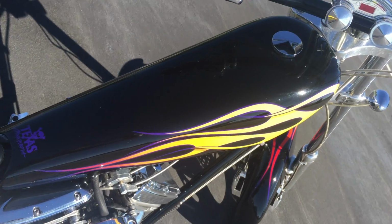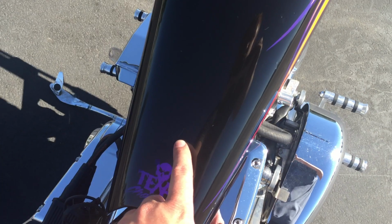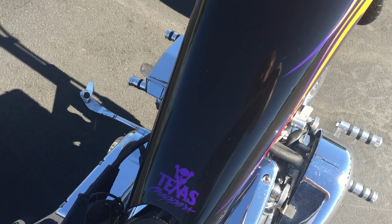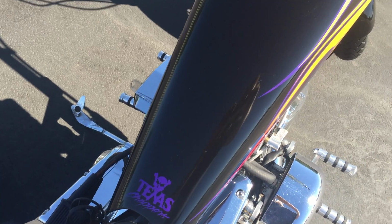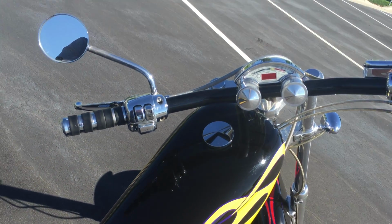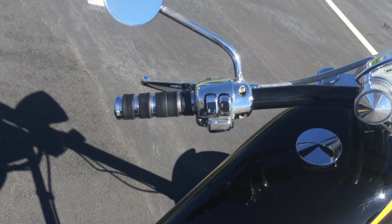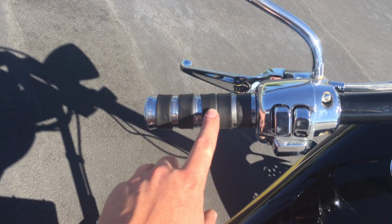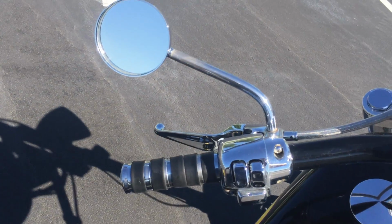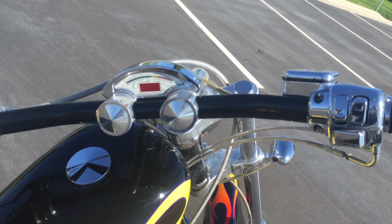The gas tank's in pretty decent shape as well. You do have some light scratching here. Almost looks like someone may have had a light necklace on, to where you have 4 or 5 half-inch light scratches. Just want to point out as much as possible. Hand controls are in pretty decent shape. The rubber bands are all there, but they are starting to loosen up a little bit. Pretty common on a bike of this age. Handlebars have some light surface scratches.